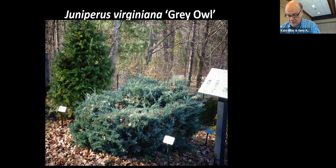There are very few Juniperus virginiana cultivars that have a dwarf growth rate. 'Gray Owl' is an exception. Its very distinctive color makes it a great plant for this garden.